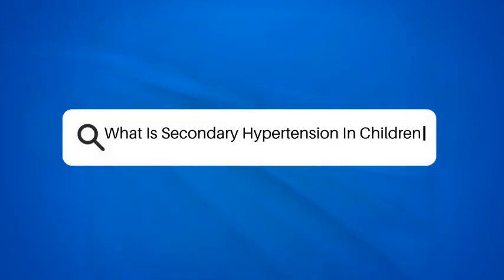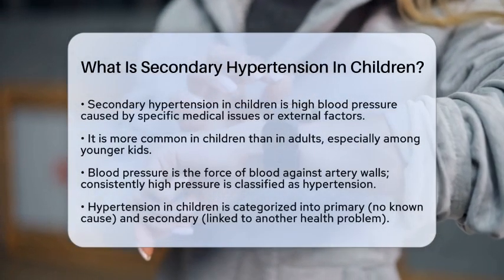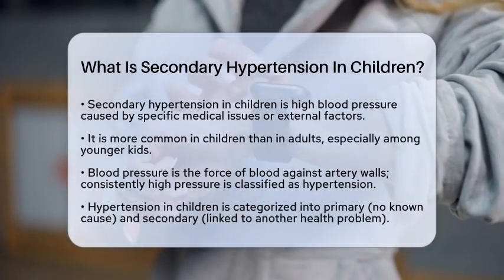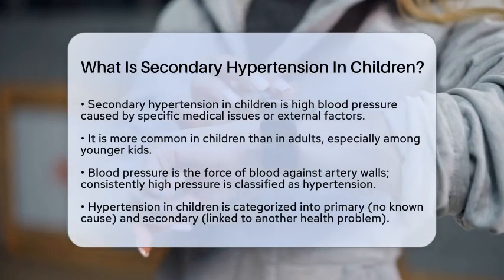What is secondary hypertension in children? Have you ever wondered why some children have high blood pressure? It can be surprising, but secondary hypertension is a real concern. So, what exactly is secondary hypertension in children?